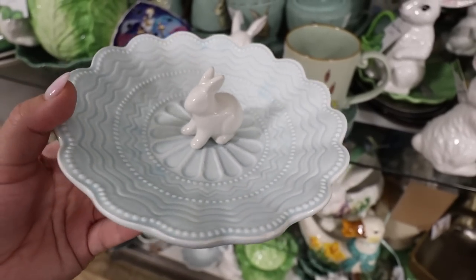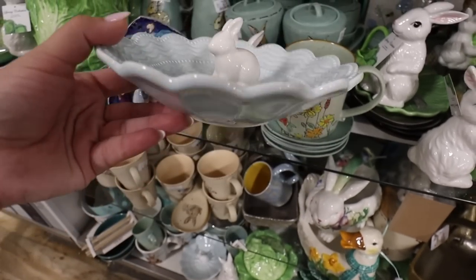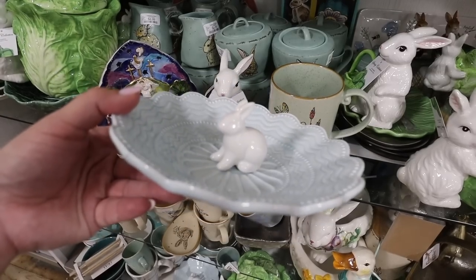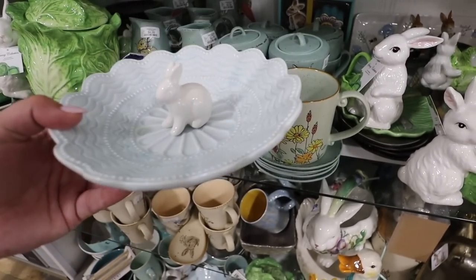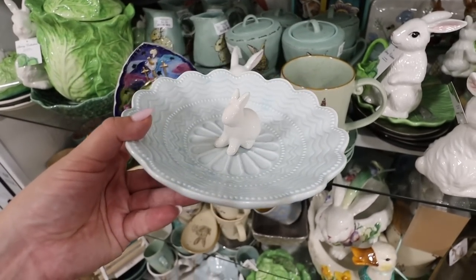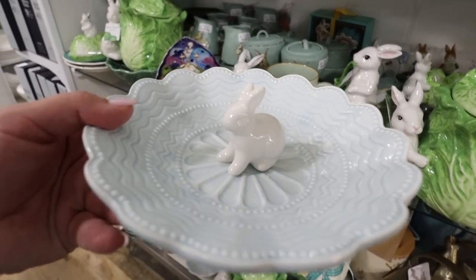This plate is so pretty. I love all the detailing. It also is more of a plate bowl, perfect for little jelly beans, M&Ms, or a charcuterie board setup. You could do olives on here, maybe even little pickles. And this is $17.99. It's just the prettiest faint light blue color.